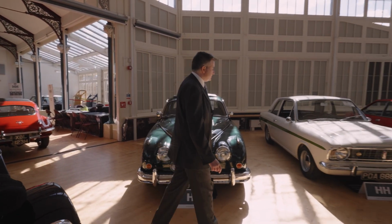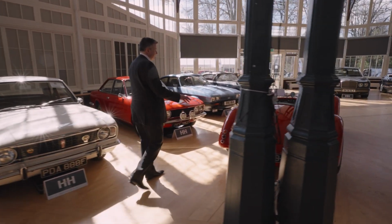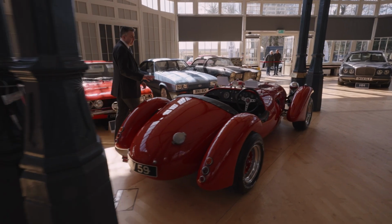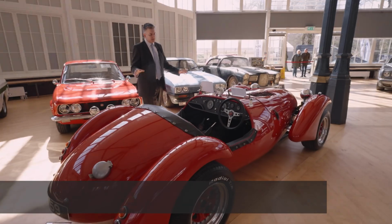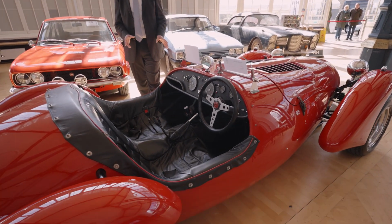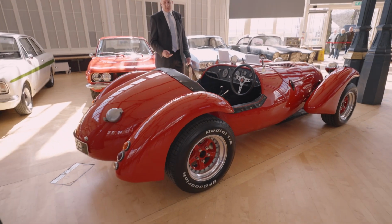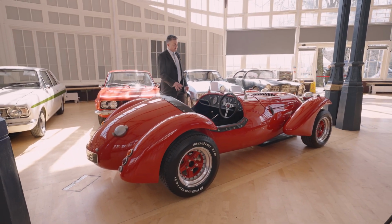In terms of things which are better than their donors, this is another rarity, this Kougar Jaguar. This is one of the earliest examples known, and this effectively took Jaguar saloon running gear, dropped it into a 2-seater lightweight roadster body, and just enormous fun. So these, again, have begun to come into their own. They do have a market. They are collectible.